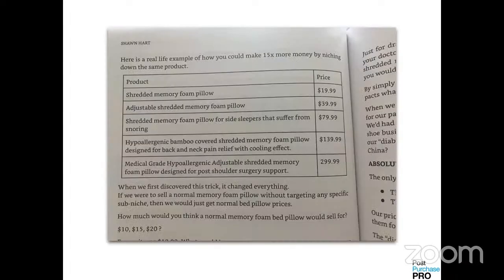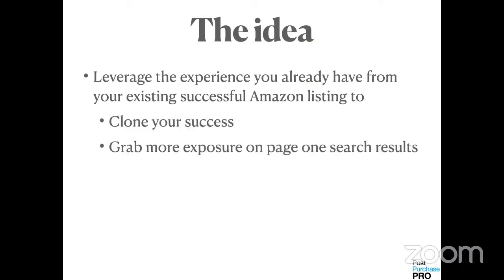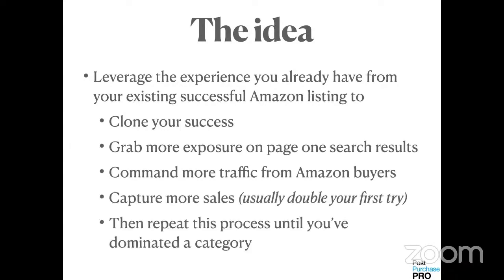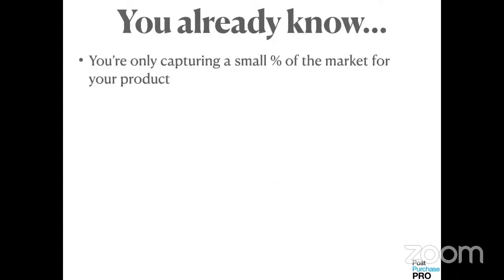This is literally a page out of our book where we go through this example, right? Here's the idea. You want to leverage the experience that you already have from your existing successful listings on Amazon to clone your success, grab more exposure on page one search results, command more traffic from Amazon buyers, capture more sales. Usually you can double your sales on the first try, and then repeat this process until you've dominated a category.